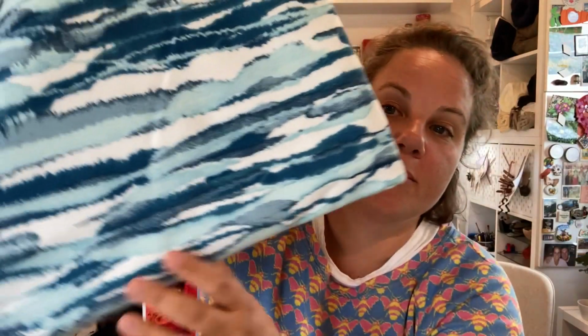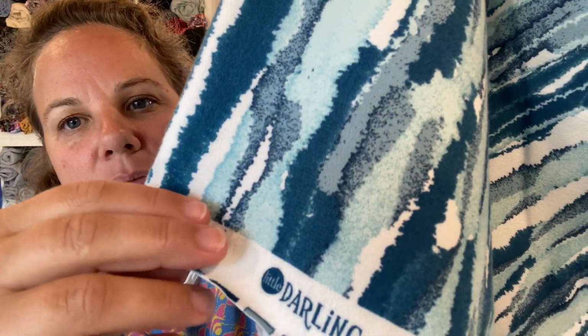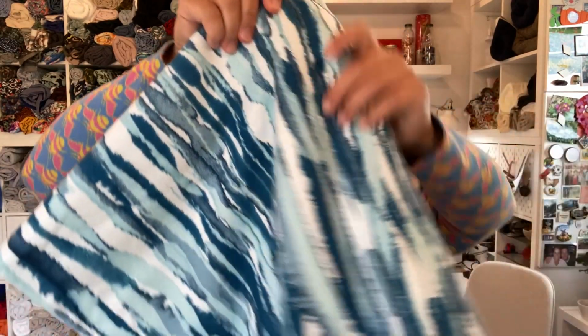I then purchased another Little Darling. Now this is super cool. This is a French terry. However, the pattern is printed on the looped back side. You can kind of see that. That is the loop back. And then if I flip it up, that's the smooth side. So I just really liked it. I loved all the blues. And again, this was $4.50 per meter.